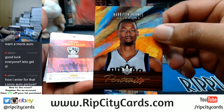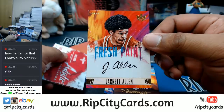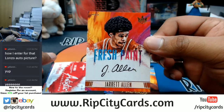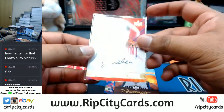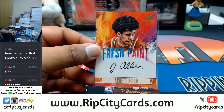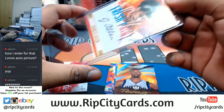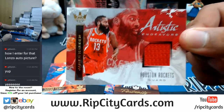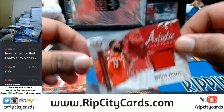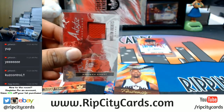Portrait for Harrison Barnes, balling out there for the Mavericks. Numbered to 200, Jarrett Allen. You thought I had a fro. Check out that fro with the on-card auto. For the Nets, if I'm not mistaken. Yep, it says there in the corner anyway. Go ahead and top load this for my peeps. Numbered to 290, James Harden with the patch for you. Nice looking cards, I can't lie. I dig it.